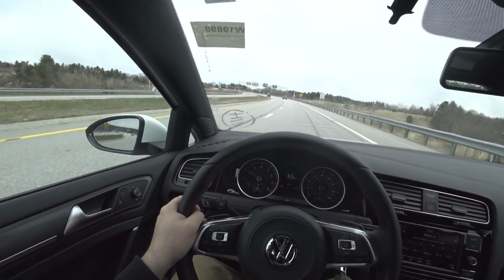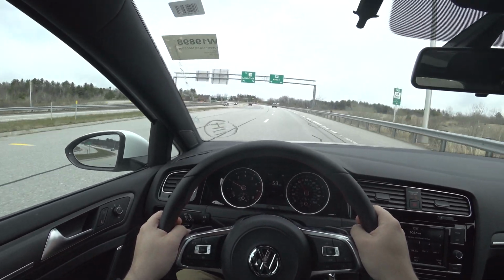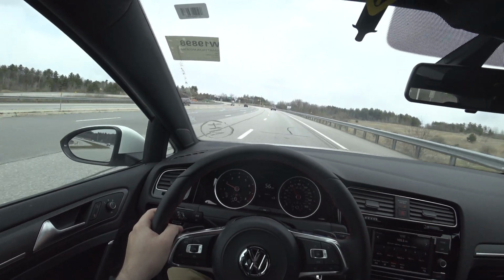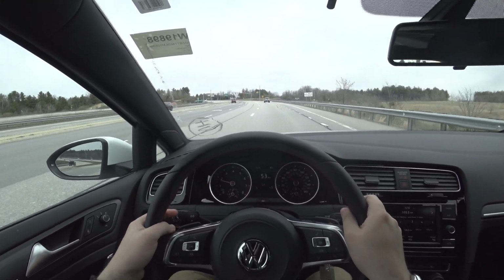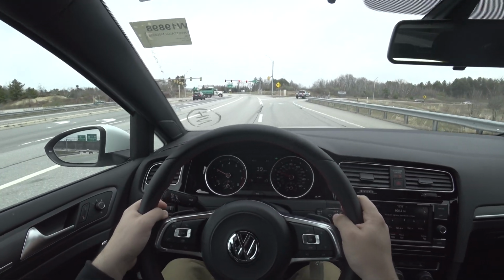Because of the hatch design, there is a ton of cargo space out back. Something that I'm not going to be able to show you guys because, well, it's New England. It was sunny and 50 degrees this morning, but what are you going to do?